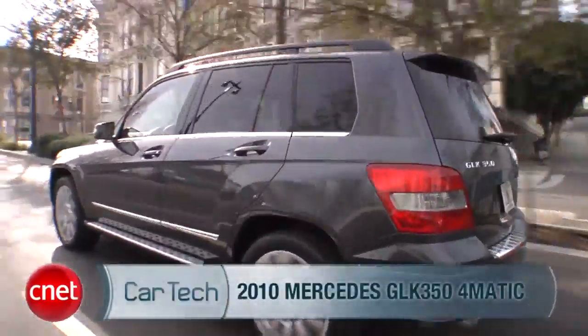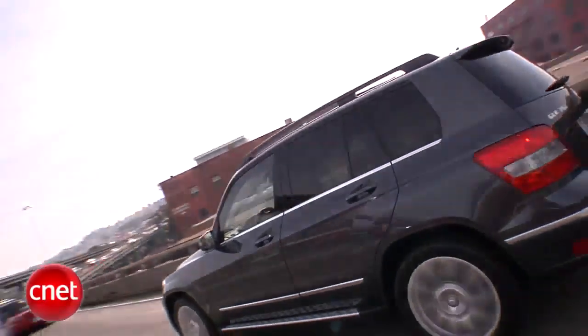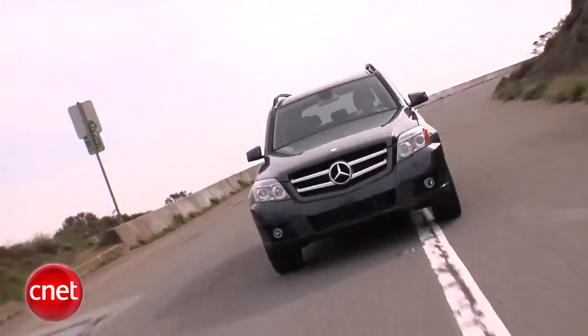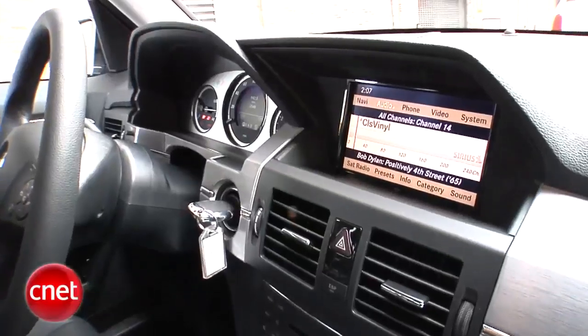Take the Mercedes C-Class and make it a crossover. That's the GLK series. We like the new C-Class. Let's see if getting all high and mighty ruins the recipe as we take a run in the GLK350 4MATIC and check the tech.